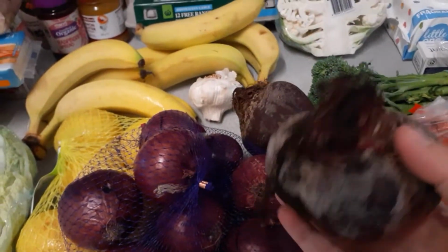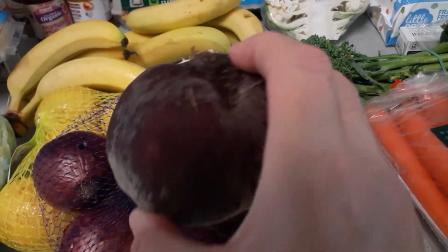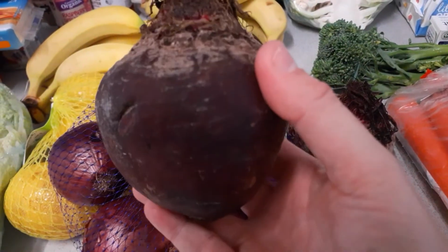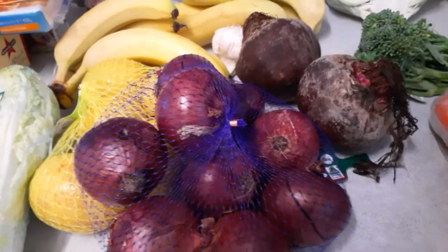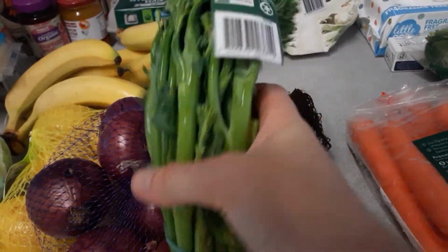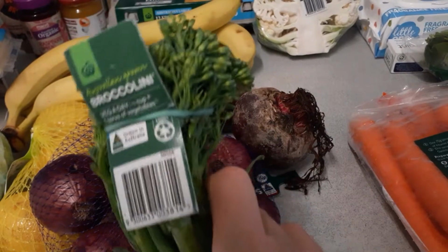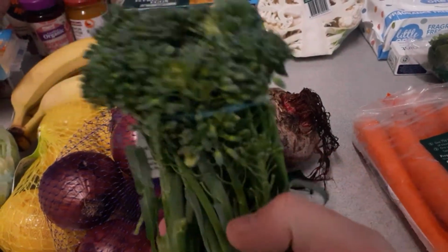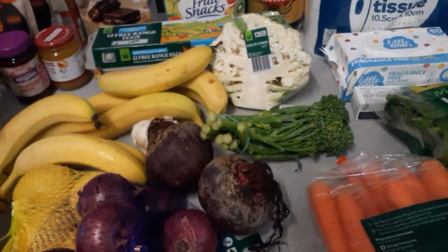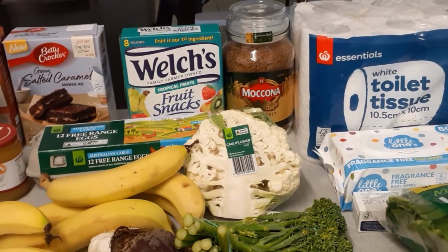I got some beetroot here, and as you probably would have seen in my last food prep video, I use these to grate up and I just put them with salads, but it's something I have every week now. It's really good for you, and they're really nice in stews or to bake in the oven. I also got some broccolini. I like this one just to put into stir fry, and I don't find it as strong as the big bunches of broccoli. I got some cauliflower.